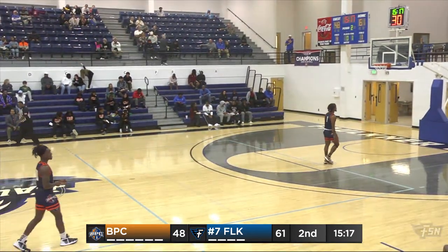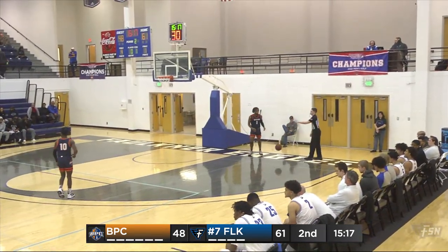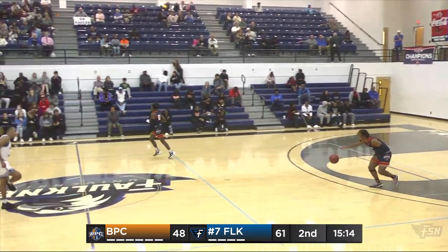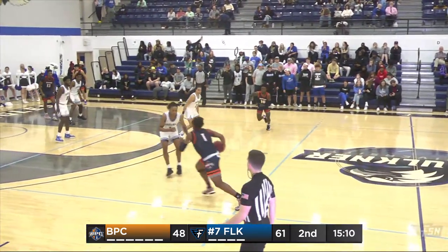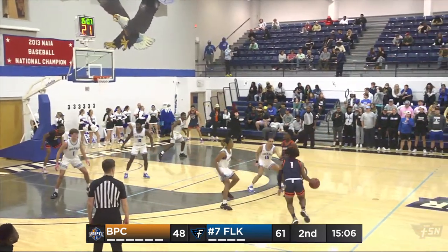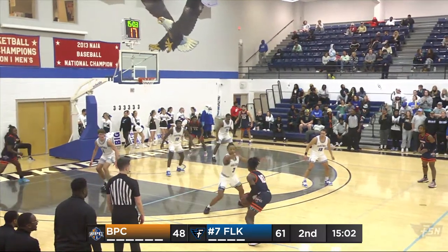And if they're going to take the next step forward as a program, they've got to finish. It's the blood in the water, go finish, that they've got to do. And I think that's where they're moving toward, and Scott Sanderson wants to see them do. And we'll see if they can make an adjustment here. 15 minutes left, up 13 right now.